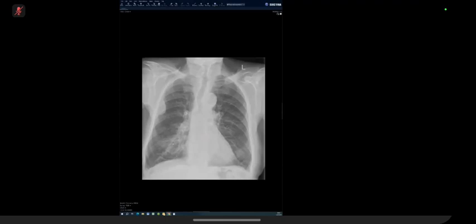If you are concerned that it looks prominent, you try to follow it. If it's something linear, the likelihood of that being a vessel is more, and then you follow it back to the hilum and think what lesion can look like that. I can't think of a lesion that looks linear like that coming out of the hilum towards the base, so it can only be a vessel.